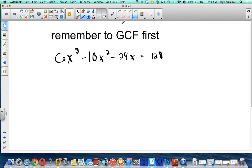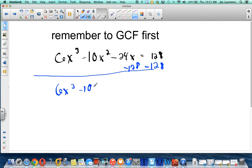All right, now before I could solve this one, the 6x cubed minus 10x squared minus 24x equals 128, I'll subtract 128 from both sides. And when I do that, I'm going to get 6x cubed minus 10x squared minus 24x minus 128 equals 0.